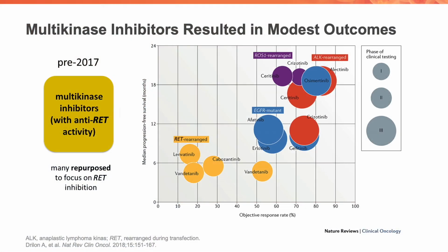We will first walk through the history of targeted therapy development for RET-dependent cancers. And the first point for you is that the older RET inhibitors were what we call multi-kinase inhibitors that inhibited RET and inhibited a bunch of other different kinases. And this occurred before 2017 with examples such as cabozantinib, vandetanib, and lenvatinib.